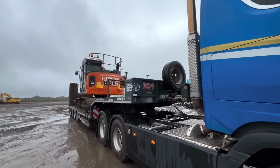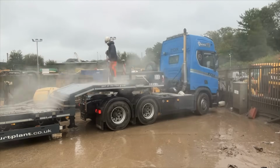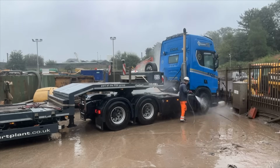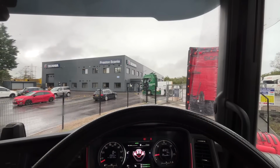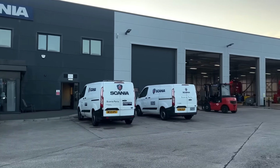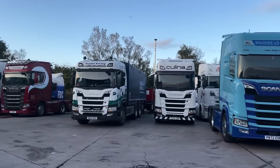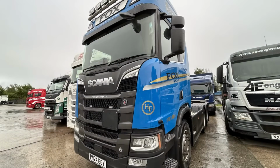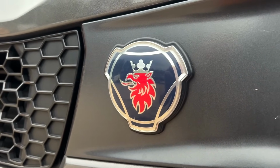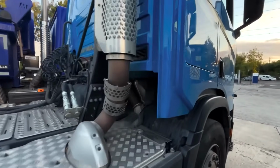Another one, not in the best condition. Let's get it home, it's only around the corner. Here we are, back in Scania's. Hang on a minute. I think that's my mate Dan's wagon, that. She's back. Clean bill of health.